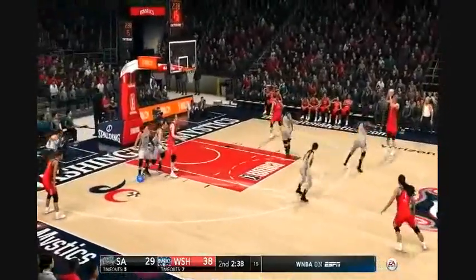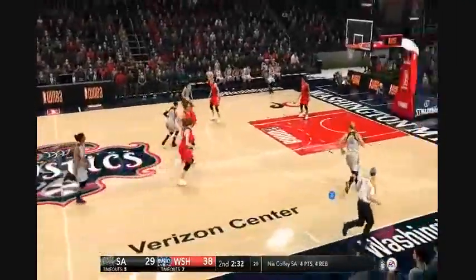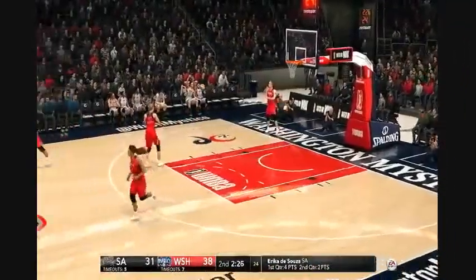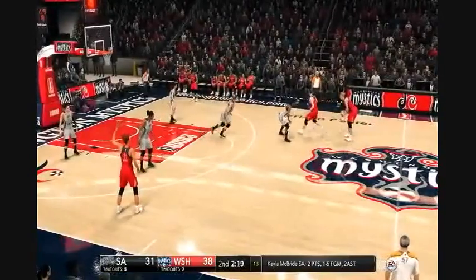Oh, excellent screen from beyond the arc. Misses the three. Great look to the basket. Puts it in off the glass on a nice feed from Kayla McBride. You want to keep attacking the basket and get layups around the rim. That's how you score consistently.